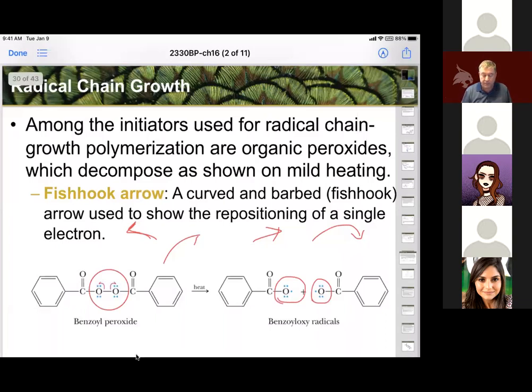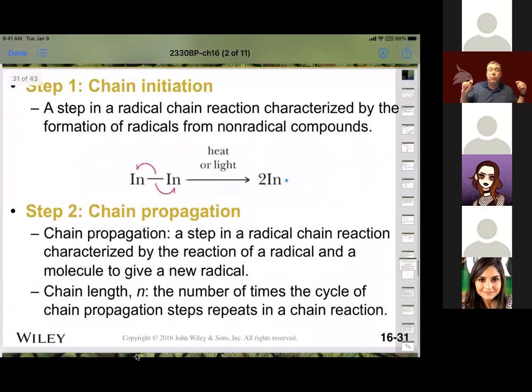Well, the next thing that happens is we have to propagate our chain, meaning our initiator, our radical we just formed, has to react with something with a double bond on it. And whenever it reacts with something with a double bond, it has to create another radical, okay? So our first step is making that radical. The second step is having that radical be on a chain. And then it just keeps going and going and going until you run out of things to react with. So what does that look like?